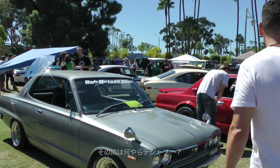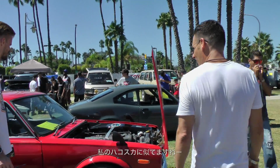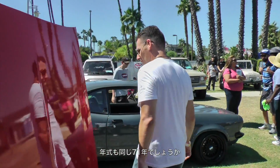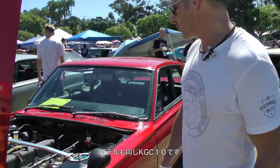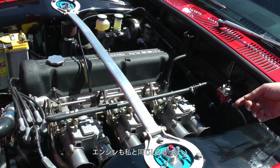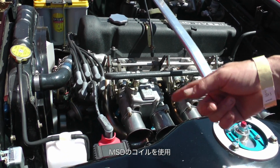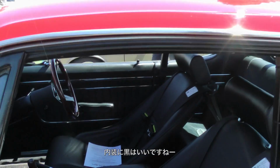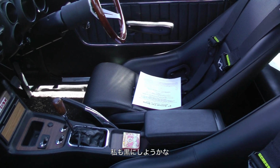Very nice, very nice. Next to that, though, looks like a lot of people have been confusing my car with this one, but here you have the Skyline. Here's another Hakosuka. This is probably also a '71, just like mine. KGC10, just like mine as well. And you can see he has the same setup. It looks like a 2.8 liter, woo, nice stainless steel header pipe. Solex triple carburetors, big MSD ignition coil, and I really like the black interior, and that's why more and more when I look at a car like this, I think, you know what, I think black is the way I'm going to go on the interior of my car as well, for sure.